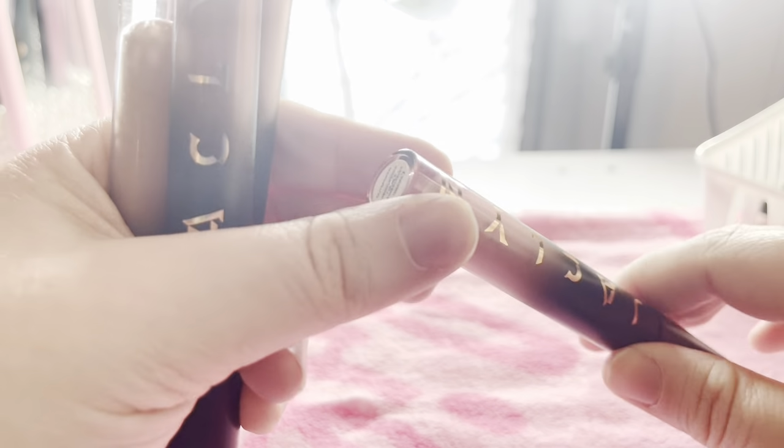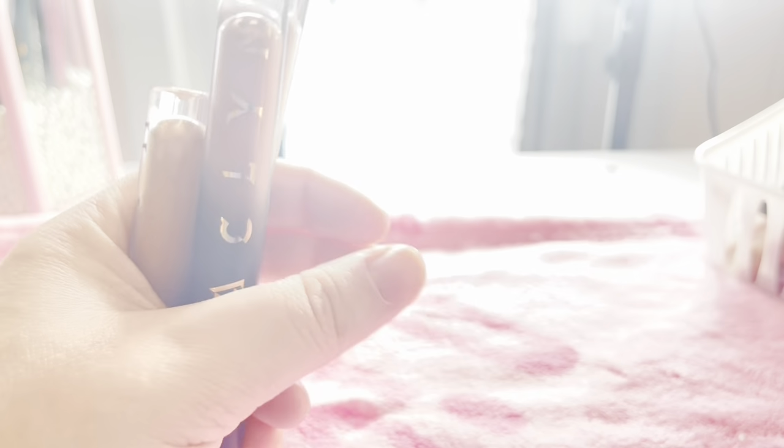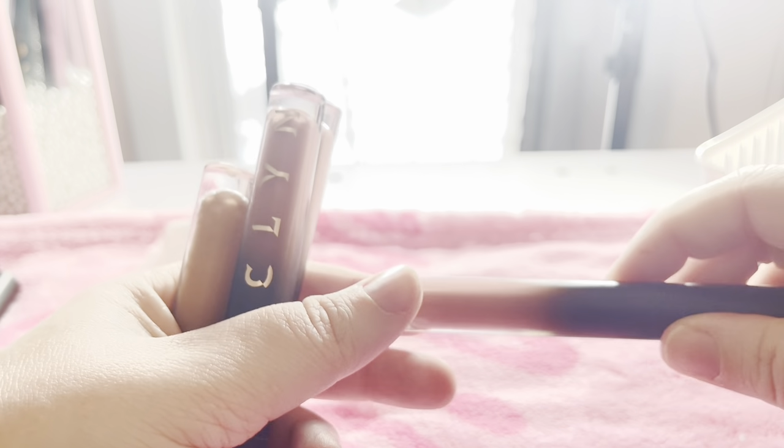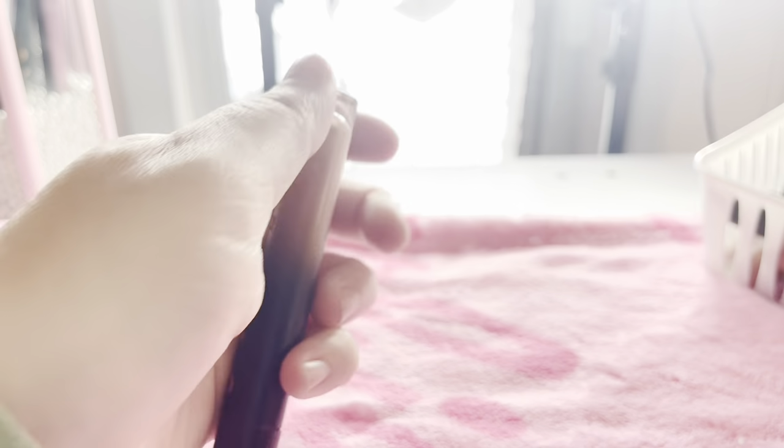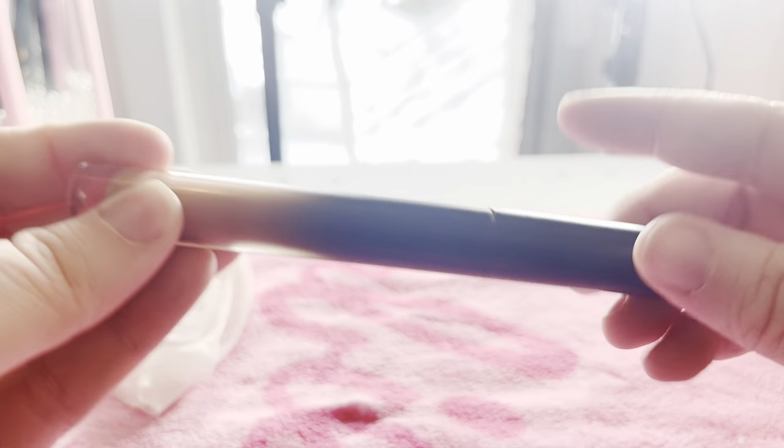A couple more from Jaclyn that are nudes. So we have this one in the shade Outspoken. I am gonna keep that. We also have another one in the shade Truth. We're gonna go ahead and keep that. We have this one in the shade Crabby. Yeah, I guess I will hold on to that for now. And then we have this one in the shade Absolutely. So we'll hold on to those.